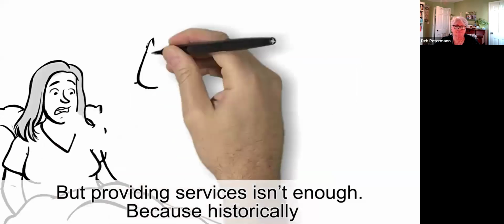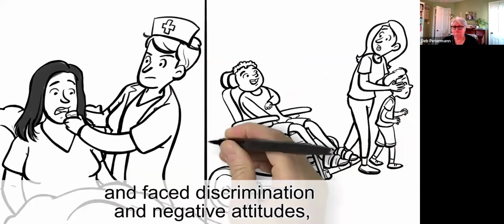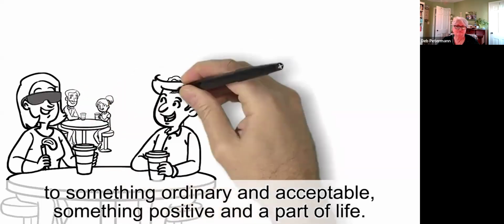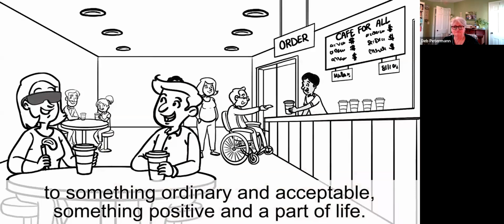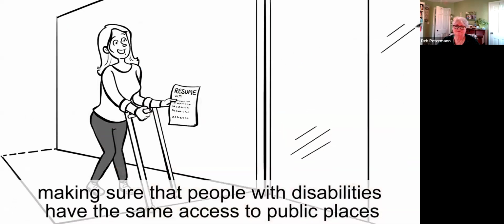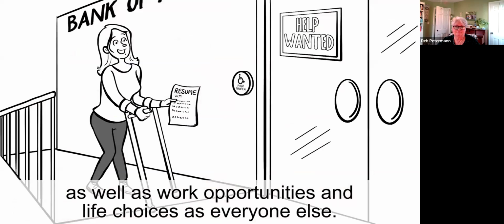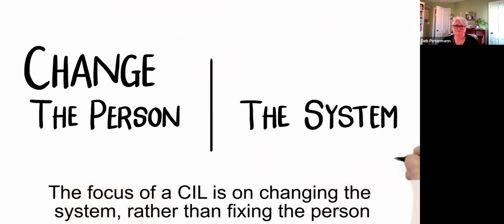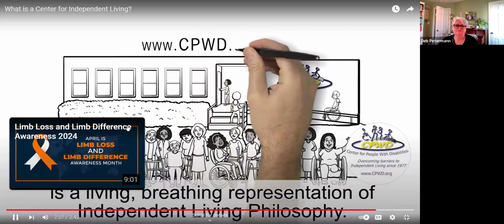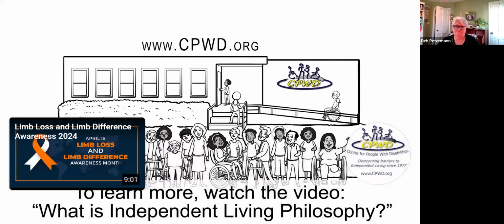But providing services isn't enough, because historically, people with disabilities have been treated unfairly, marginalized, and face discrimination and negative attitudes. A CIL also works to shift the perception of disabilities to something ordinary and acceptable, something positive, and a part of life. This includes striving to change laws that will even the playing field, making sure that people with disabilities have the same access to public places as well as work opportunities and life choices as everyone else. The focus of a CIL is on changing the system rather than fixing the person. Ultimately, a Center for Independent Living is a living, breathing representation of independent living philosophy. To learn more, watch the video, What is Independent Living Philosophy?